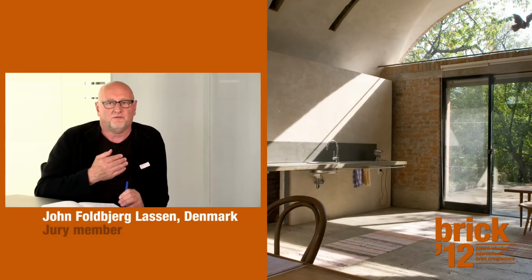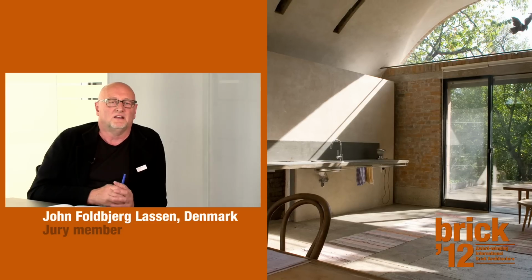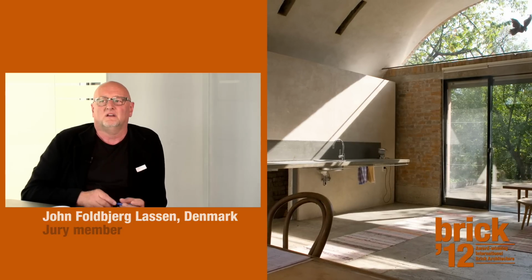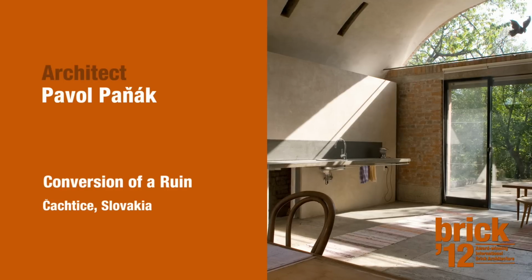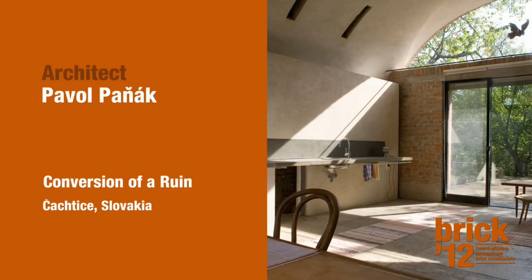The project expresses a very fierce sense of how to transform an old ruin into a modern building, how to get the light in the building, how to achieve the synergy between the new and the old.